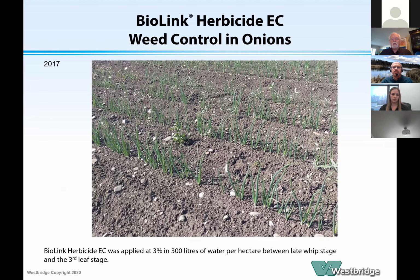I should also point out, too, that they're primarily going after broadleafs here because in Europe, you cannot use organic herbicides or any herbicide, organic or non-organic, in organic fields. So this is actually a conventional field. They treated with a pre-emergent grass herbicide to keep the grasses under control. And so they're coming back because glyphosate's being banned. So they have come back with the Biolink herbicide to do the broadleaf weeds.